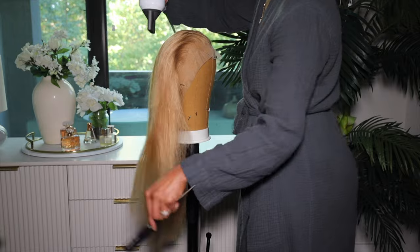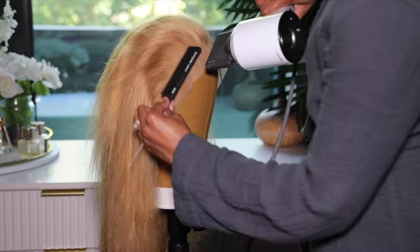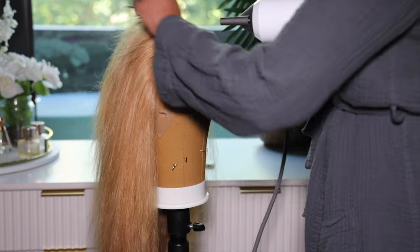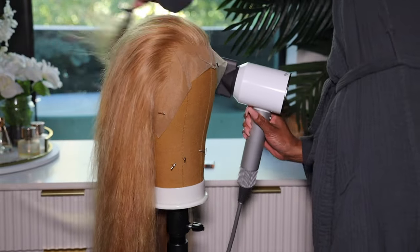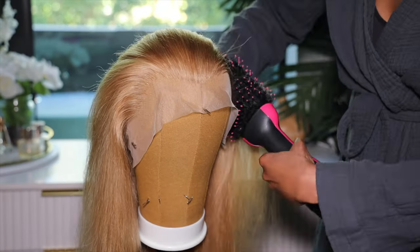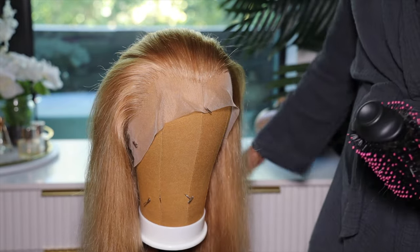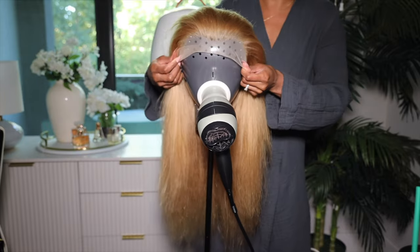Next, we're just gonna go ahead and blow dry the front part of the hair. And as you can see, the movement is movementing. Okay, girl, the hair is bouncing around and it's looking gorgeous. The next thing I wanna do is blow dry the hair backwards, because that's always the first step for me to make sure my wig is giving very much scalp.